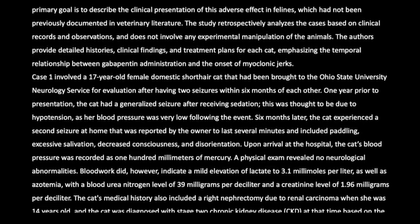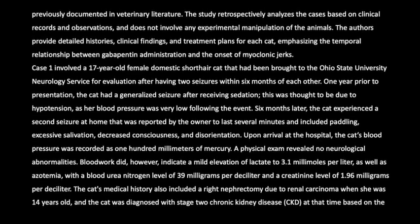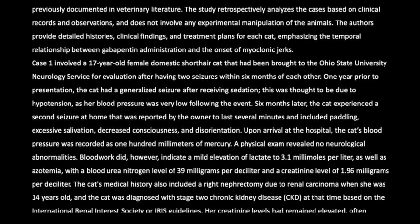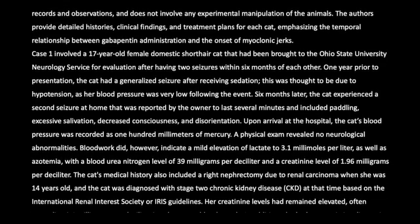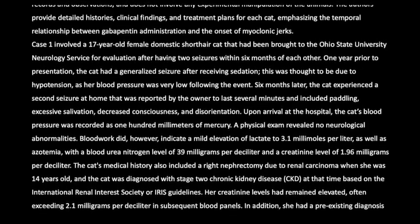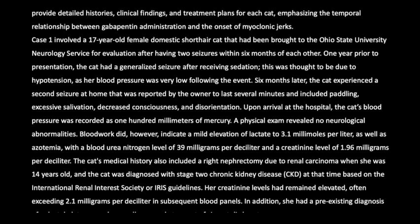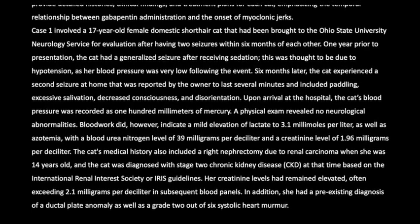1 year prior to presentation, the cat had a generalized seizure after receiving sedation. This was thought to be due to hypotension, as her blood pressure was very low following the event. 6 months later, the cat experienced a second seizure at home that was reported by the owner to last several minutes and included paddling, excessive salivation, decreased consciousness, and disorientation.